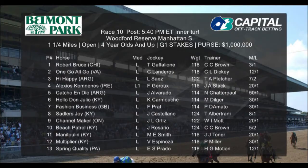I like that you point out Sage Wa. I didn't think that was a bad performance. A lot closer than it looked. So dropping weight, first time favorite, could make it interesting. But I agree, I had to look elsewhere.